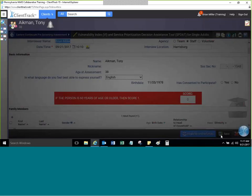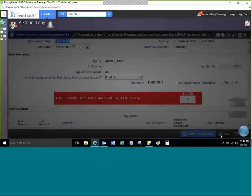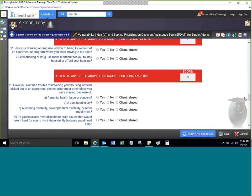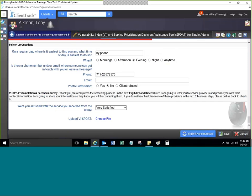You can actually hit save multiple times. You're not going to go anywhere, and every time you resave, it's going to add whatever data you added. So it might be a good habit, especially when you're doing really long SPDATs or spending a lot of time on the screen. Just a little tip there.